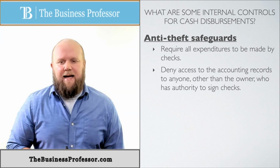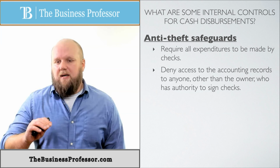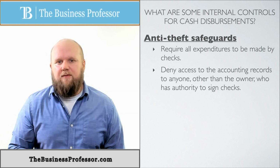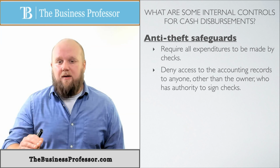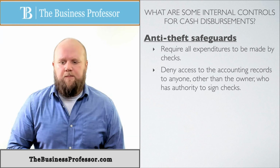Another one is we want to deny access to the accounting records to anyone other than the owner who has the authority to sign checks. Again, that's just protecting what we have so other people don't know exactly what we have. They don't know exactly what they can get into. So again, these are all layers. The more layers you put in there, the harder it makes it for somebody to steal from you.